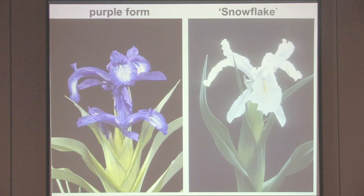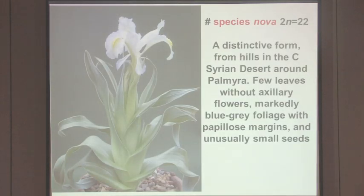That's a selection, lilac, from Leylak Station in Turkey. Ochorei is widespread, and as it's widespread, it's very variable in color and in height. A good purple form and Snowflake, a good albino.